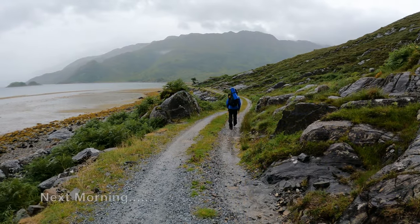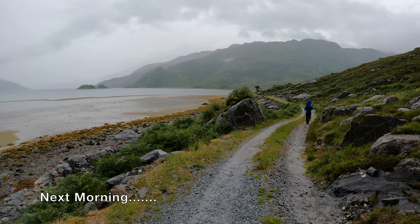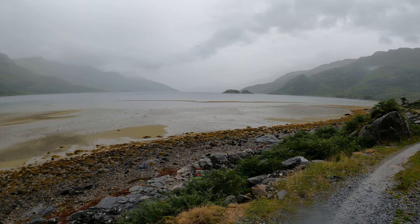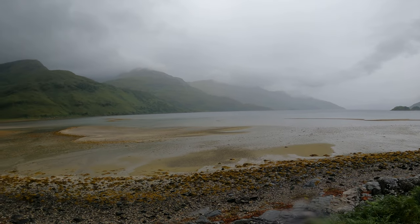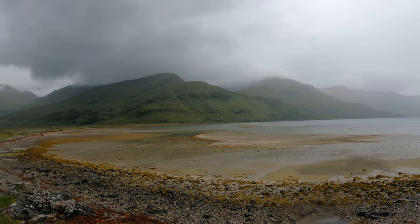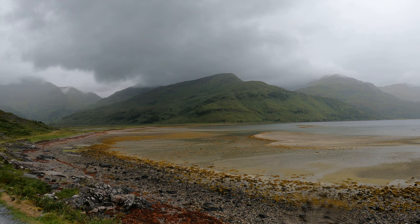Just a wee footnote, this is what we woke up to the next day. A mixed forecast, rain all day, potential lightning. There's a hill in there somewhere, but not today. We'll be back.